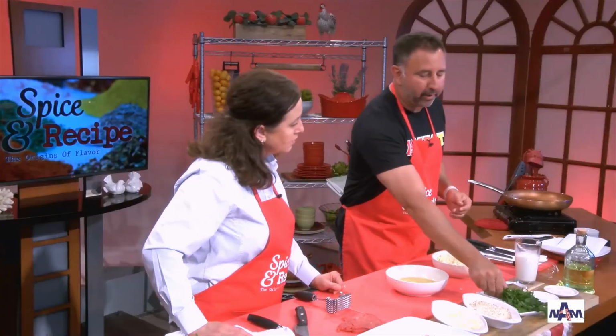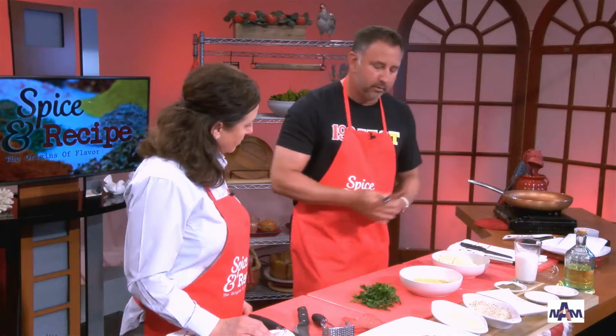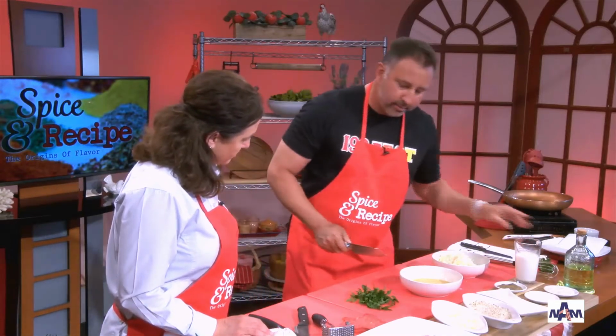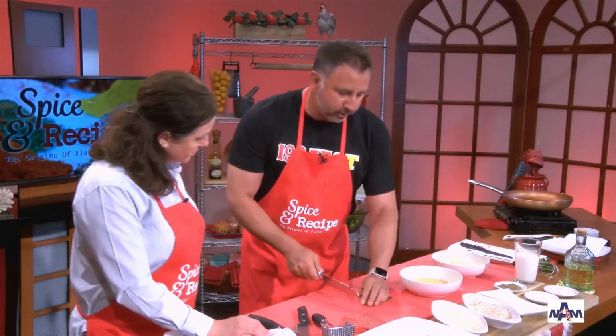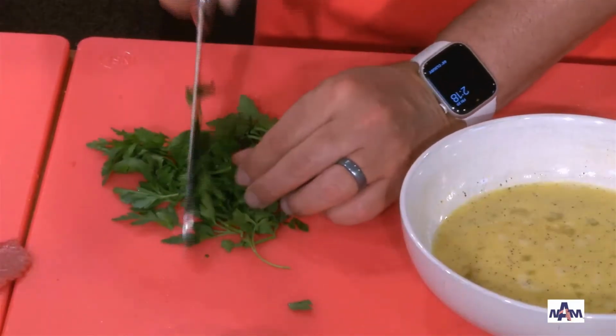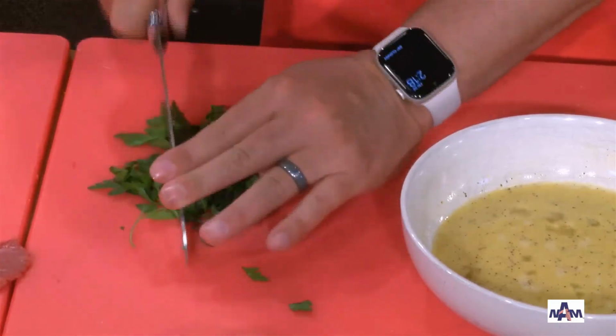Now the key ingredient right here, this is our parsley. And you just want to chop it up. You don't really want the stems in there, but the leaves will be good. So I just put it in a ball and I'm just going to start chopping. I don't know what the best method is. I'm not a professional cook. I'm just a home cook.